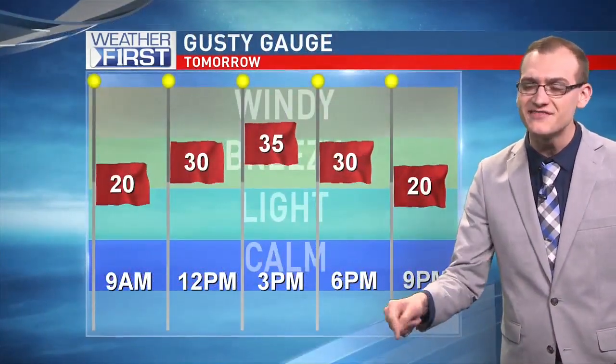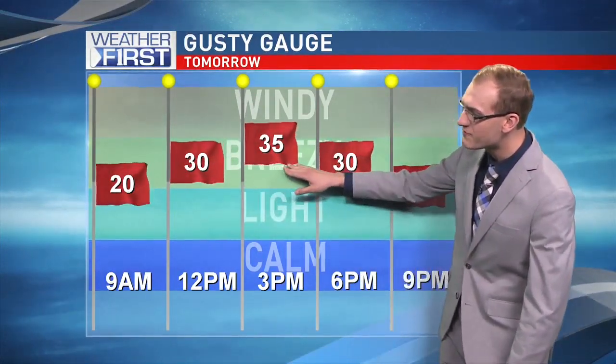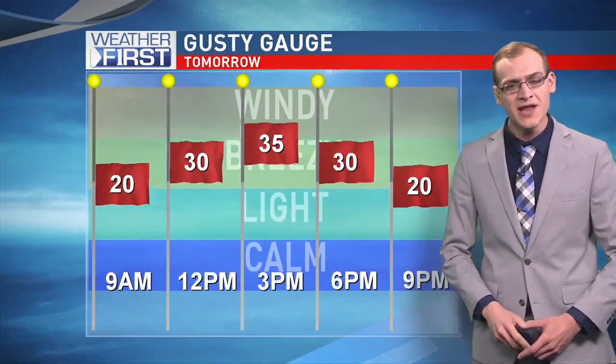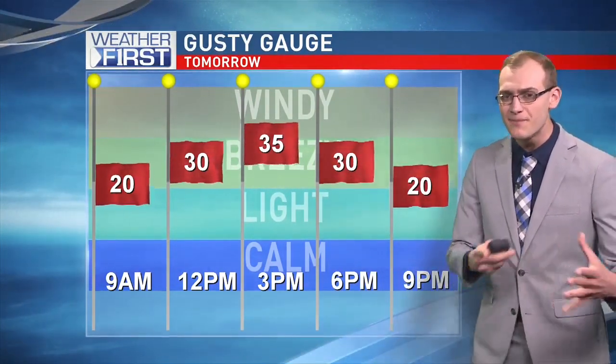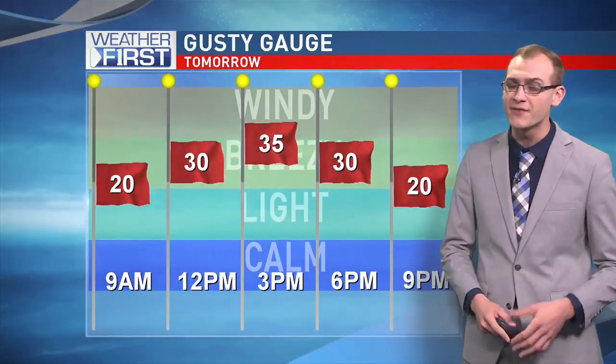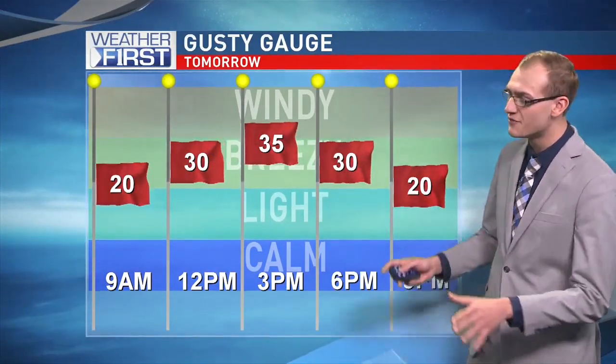The downside is it will be pretty windy. We'll see wind gusts approach 30 to 35 miles per hour tomorrow afternoon, and I would not be surprised if some areas peak near 40 miles per hour. So it's going to be mixing down a lot of warm air. The good news, if anything, with all the rain that we've had, is that the ground's pretty wet, so field fires won't be a huge concern tomorrow.